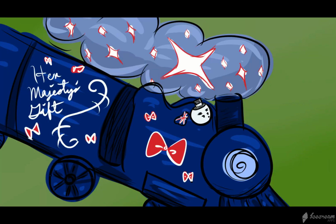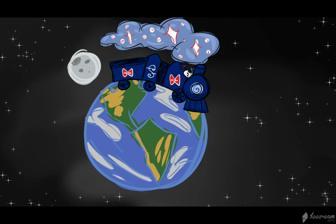The British at the time were coming up with efficient ways to improve life. Steam-powered machines and factories were at their prime. Soon, Britain's ideas spread across the world.